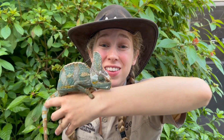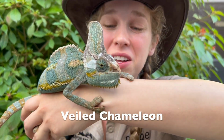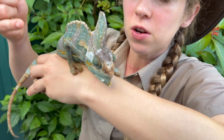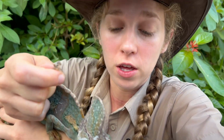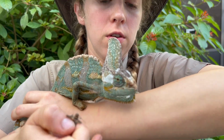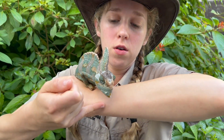This is Pascal, the veiled chameleon. Notice his pincer-like feet. He's having a little trouble hanging onto my arm, but on a tree with little sticks, he would have no problem. Here, buddy, here's a finger. I'll help you out.